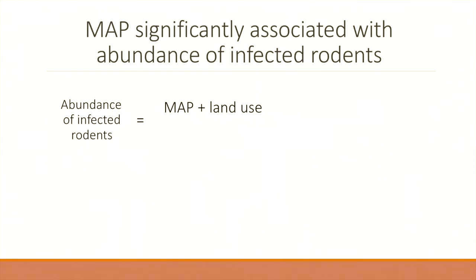And among those four factors associated with rodent abundance in the literature, only mean annual precipitation, or in other words, rainfall, was associated with abundance of infected rodents in the early season. And in the late season, mean annual precipitation by land use, the interaction of those two variables, was significantly associated with abundance of infected rodents.